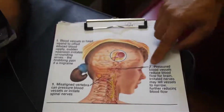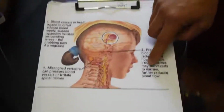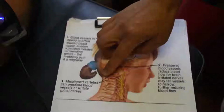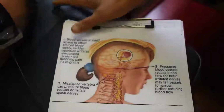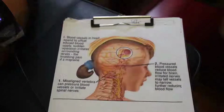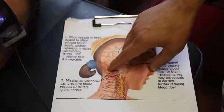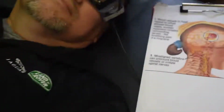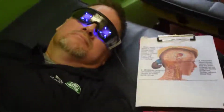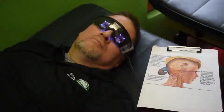So these pressured blood vessels reduce blood flow to the brain. Irritated nerves may tell vessels to narrow, further reducing blood flow. But now that we're expanding that and getting pressure off those nerves through the pulsed electromagnetic waves and the cold laser photonic energy to reduce the inflammation and swelling, the nerves and the blood vessels can actually function normally. What we're also doing is treating his brain fog with the LED blue lights to normalize his brain waves, because you probably got insomnia since the accident.